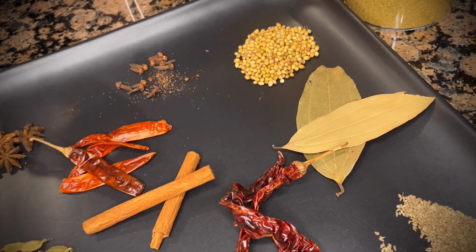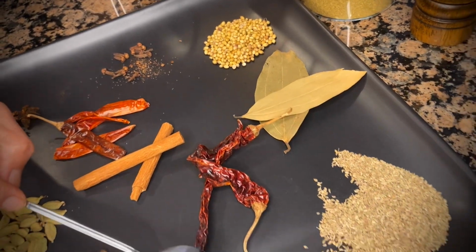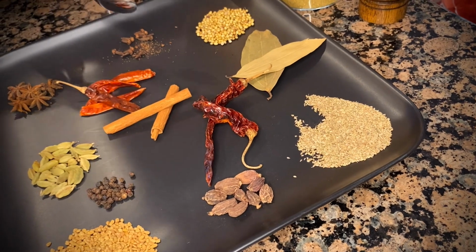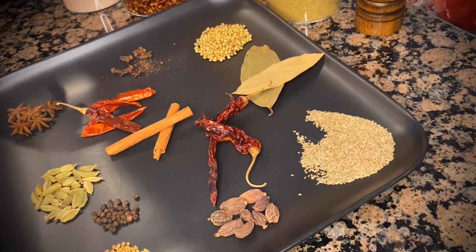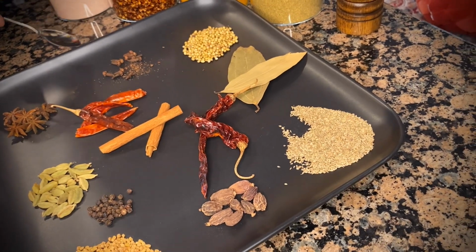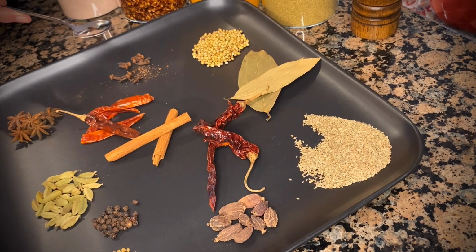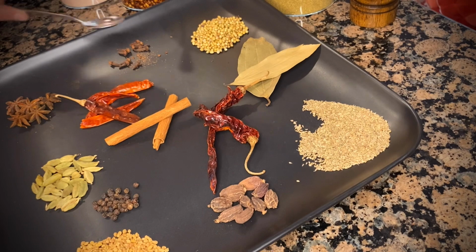Again, if you're making rice, you can add a couple of cloves, some black cardamom, a couple of inches of whole cinnamon stick, and let your rice cook with these whole spices. You don't need to powder them. You just put them whole and let your rice cook. You will notice the difference. It adds a whole lot of flavor and fragrance to your rice.